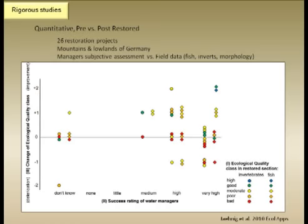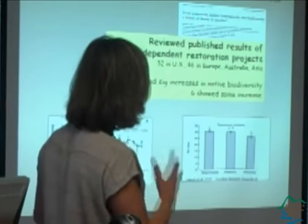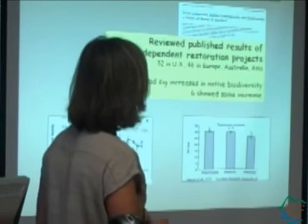So what you can see is there's a disparity between sort of subjective rankings of the site, how they're doing, and what the actual outcomes are. And there's a pretty even spread in terms of some projects seem to be causing more harm than good, although because these aren't dated in terms of how long they've been in the ground, we have to be careful with making a statement like that. It's normal for some disturbance to occur immediately post-project. Here's another example of a quantitative approach to figure out what's working and what's not.